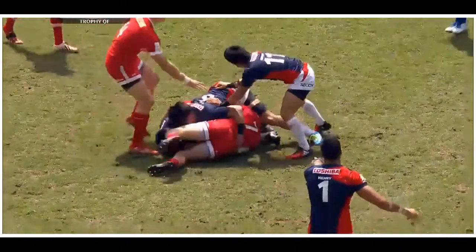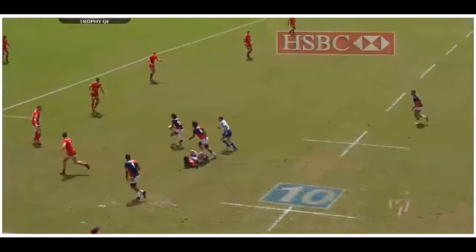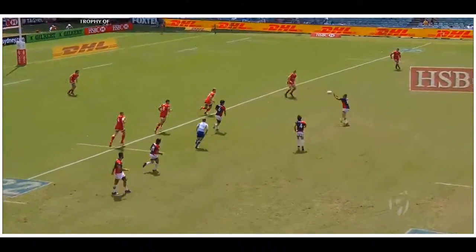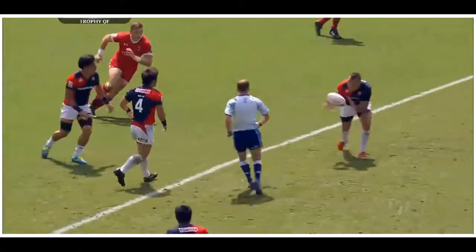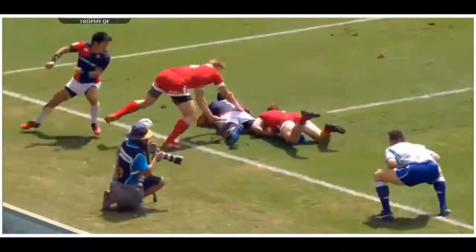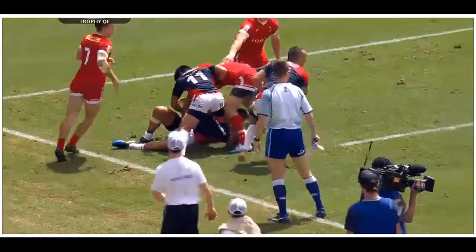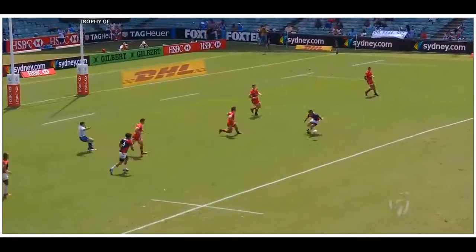Good pressure at the breakdown from Canada, but they have lost their feet, so Japanese penalty, and Nakano goes on quickly. Ozawa. Possession, good build up this from Japan. Nakano goes to Henry, and he does well to stay in the field of play there. Henry. Now looking to stretch Canada to the right.